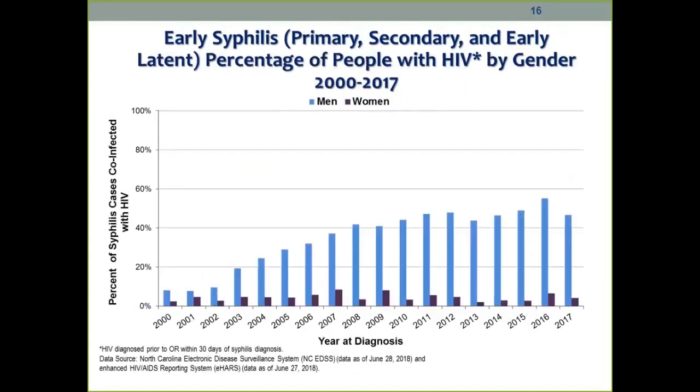This is early syphilis percentage of people with HIV by gender. So the same colors, blue for males, purple for females, to show you that in males, approximately 50% of the cases of syphilis that were picked up in these years were people who also had HIV. So I have had people in my clinic come into me with new HIV and syphilis and hepatitis B and gonorrhea and chlamydia at the same time.